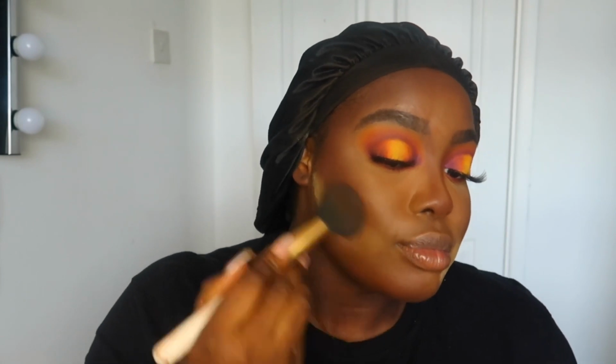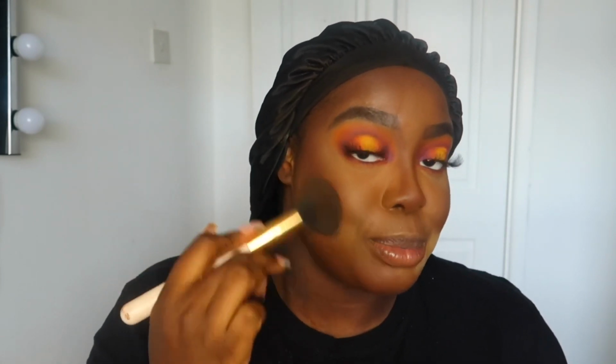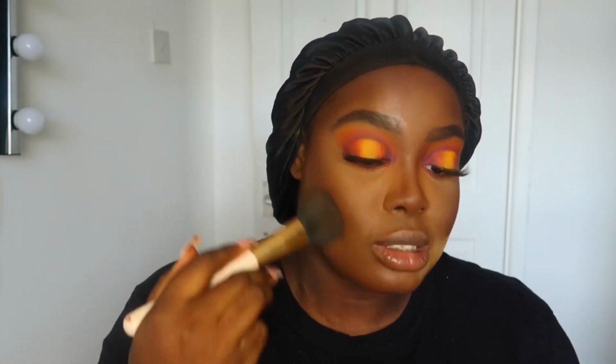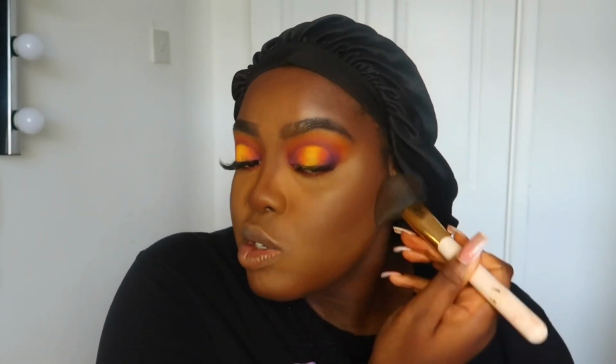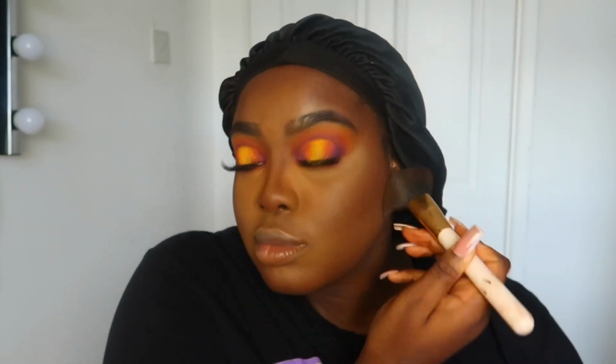So we're quickly going to remove that powder. There's nothing on this brush that I'm using. I normally use this brush for my face powder, but there's literally nothing on there. I didn't dip into my face powder. I'm just gonna brush that off. So I'm gonna go in with the Tammi face palette, and I'm going into Blushed Baby Girl.